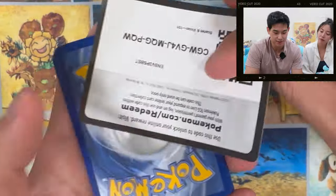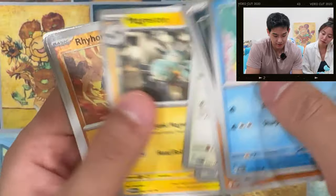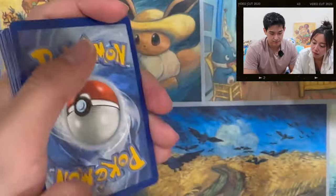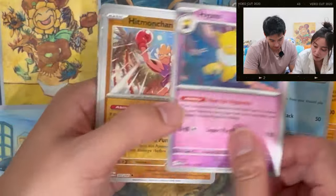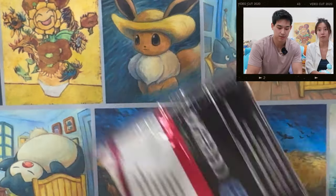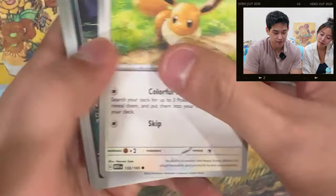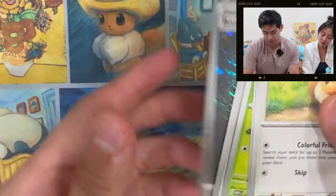Or was that in the beginning? Okay, Erica's Invitation, Rhyhorn, Mr. Mime. Okay, nothing. Okay, we're gonna pack one up. Ghastly, Paras, Voltorb, Krabby, Hitmonlee, Hypno, Hitmonchan, Poliwrath, Jynx EX. Okay, so nothing crazy. This is my second last pack, so now will be a good time to prove my theory right. Code card, Eevee, Grimer, Zubat, Primeape, Fearow, Onix, and nothing.